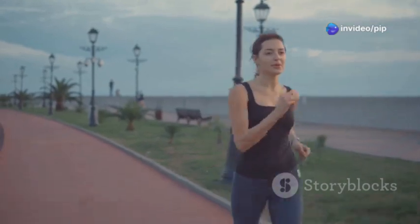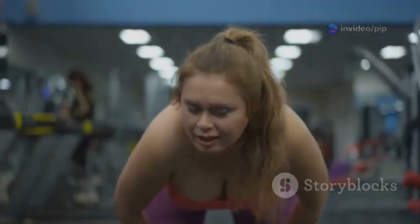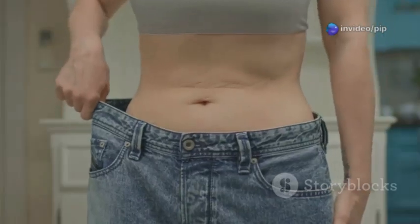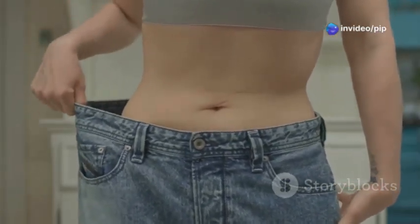Maintaining a healthy weight is crucial for preventing type 2 diabetes. If you are overweight, losing even a small amount of weight can make a big difference. Losing 5 to 7% of your body weight can significantly reduce your risk. For example, if you weigh 200 pounds, losing 10 to 14 pounds can help.